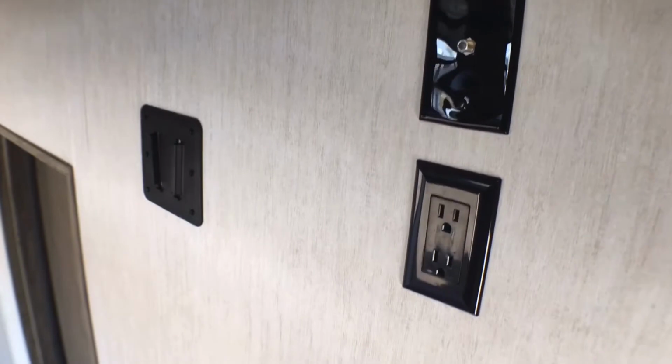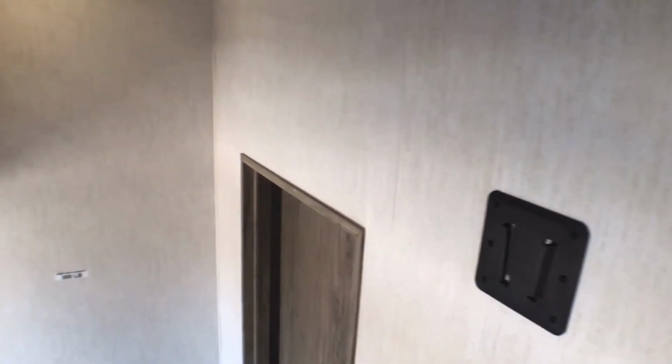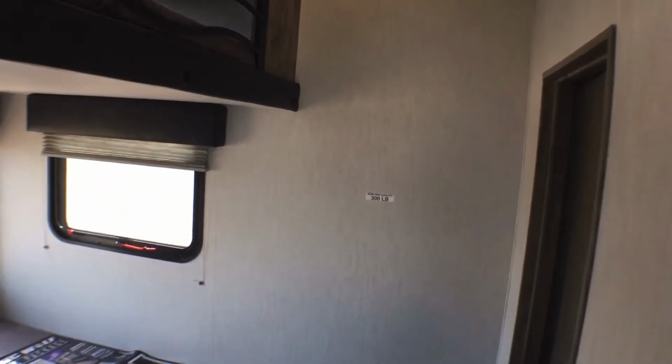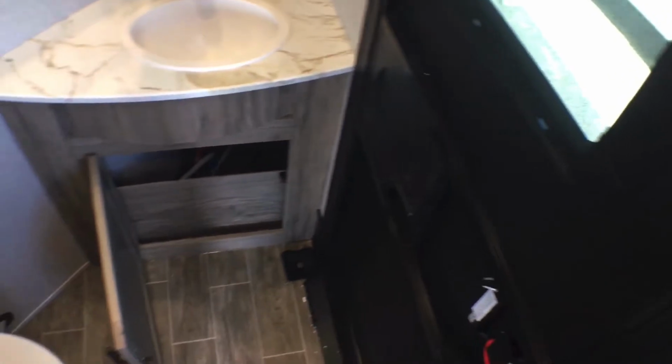Directly across over here, you're going to have a spot to mount a bedroom TV back here in the bunk room. You're going to have AC and heat. Let's see if I can do this without falling. And then, if that's not all, you're also going to have a dedicated entry and a half bath.